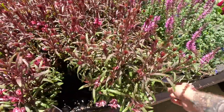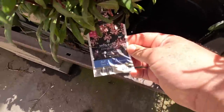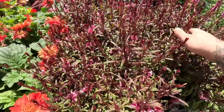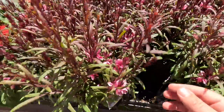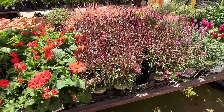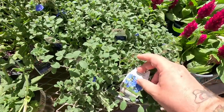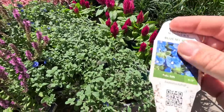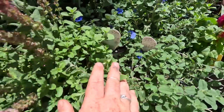Is this Gaura? Yeah, Gaura. Graceful pink Gaura, $13. I like these pink blooms that it has on there. A drift of those would be really, really pretty. And some Blue My Mind Morning Glory, I believe. I think this is the only Proven Winners that they have. Very true blue color. One of the only true blue colors that I've seen out there for flowers.